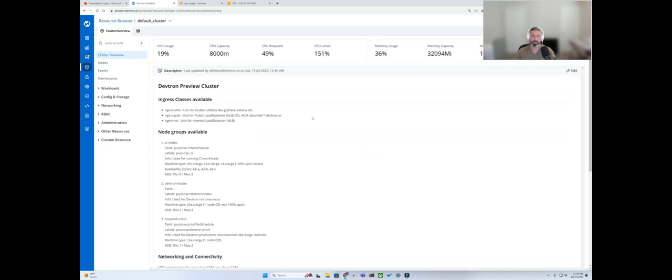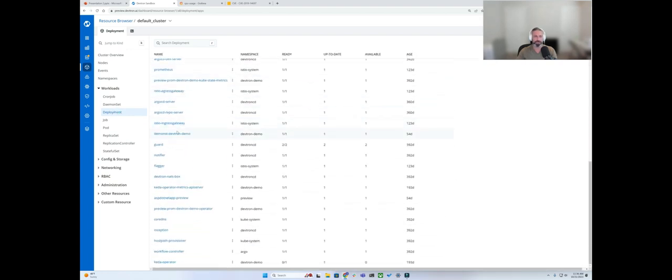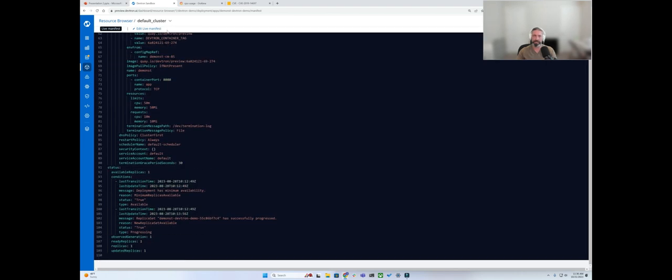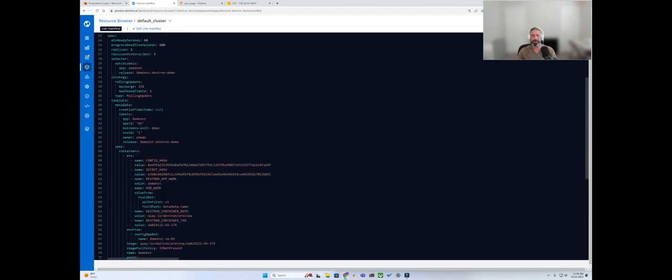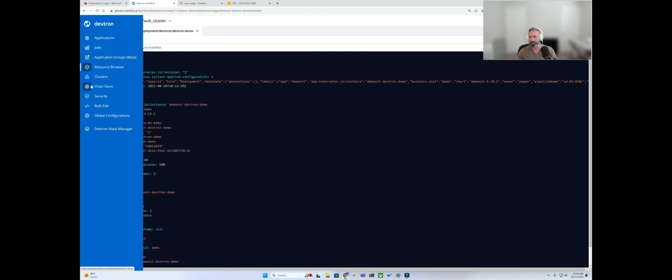From a resource management and observability standpoint, we've also got this resource browser, similar to like a Lens type tool or a Kubernetes dashboard, where we can look at all of our different deployments, our applications, see what's running, and have that visibility into all of these. I can edit the manifest live or create a new YAML file and deploy via that way. And so it's going to have all of the same permissions that you would have, again, using one of those tools.